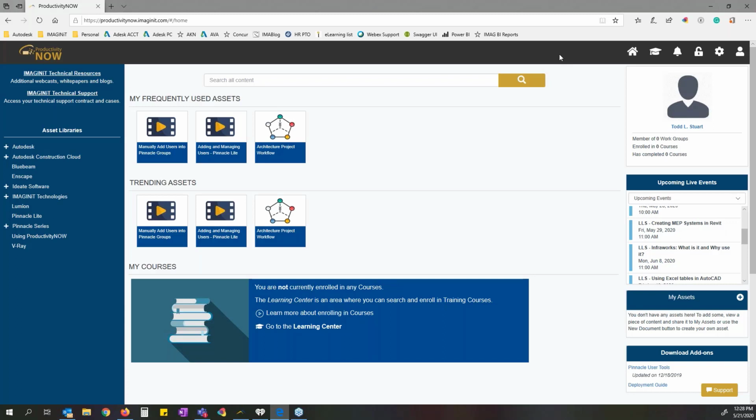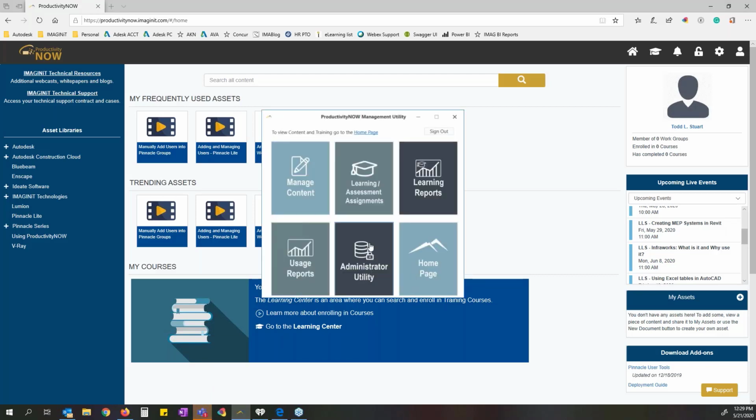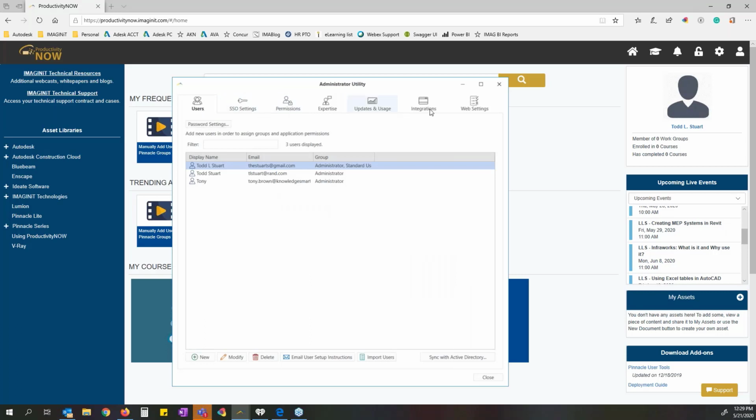That is our goal, but it's a lot of code change and a lot of rewrite. This was a first phase of getting managed users into the browser, and we have it in our Pinnacle Light version, which is the Productivity Now standard platform that you would be familiar with. So in the standard, that was phase 1 to bring that management into it. We do plan to have more. The next phase is to take this administrate users right here into the browser.